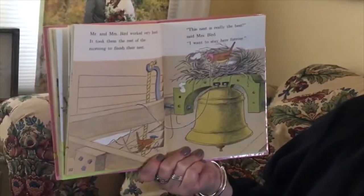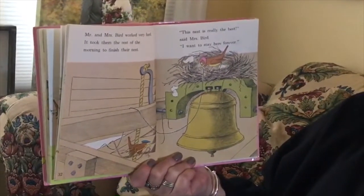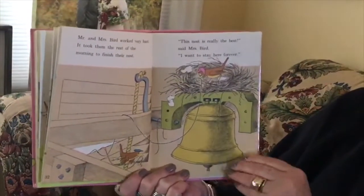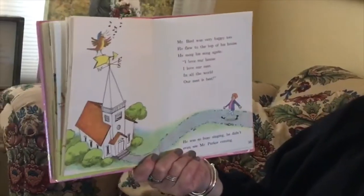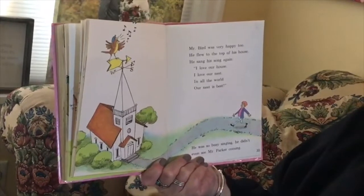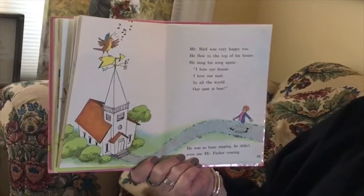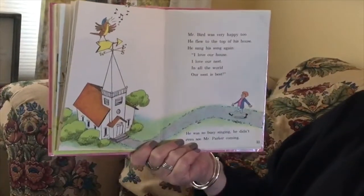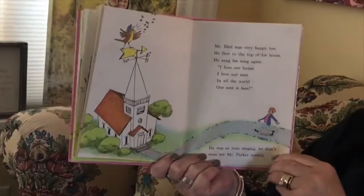Mr. and Mrs. Bird worked very hard. It took them the rest of the morning to finish their nest. This really is the best nest, said Mrs. Bird. I want to stay here forever. Mr. Bird was very happy too, so he flew to the top of his new house and sang his song again. I love our house, I love our nest, in all the world our nest is best. He was so busy singing, he didn't see Mr. Parker coming.